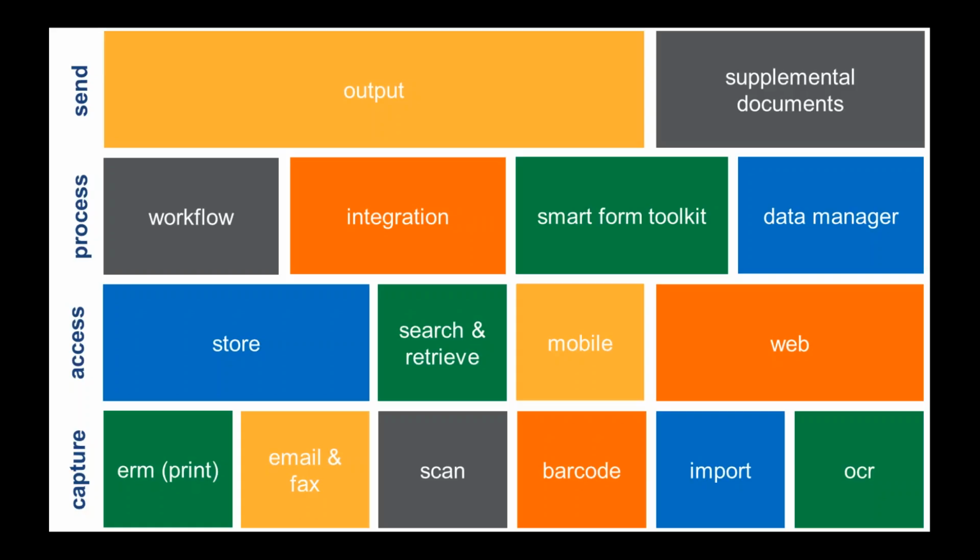So we're talking robust workflows, integrations, the ability to recreate forms, and using robust modules such as Data Manager, again, with the rules-based routing. And again, that ability to send out documentation. So the Output Manager, applying supplemental documents. I gave that example in the AR portion.